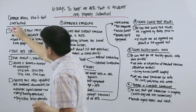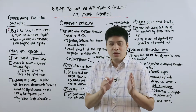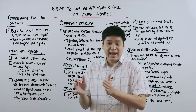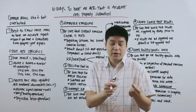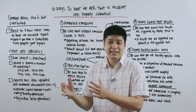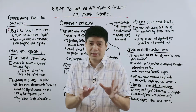And so, being that you're in the middle of report preparation now, it's important that you understand what these common areas are so that you don't accidentally end up compromising the accuracy of your own report, or if you're having a consultant prepare your report for you, that your consultant doesn't end up making some of the same mistakes that we've seen in the past. So that's what we're going to talk about today.